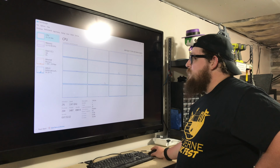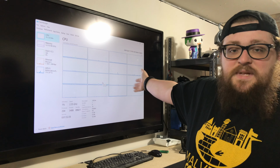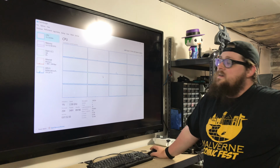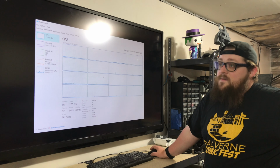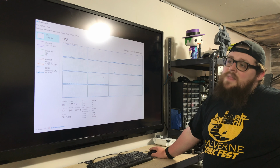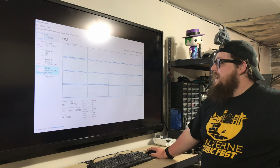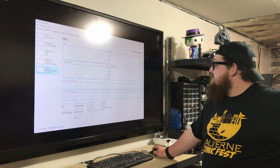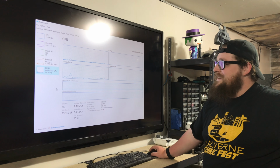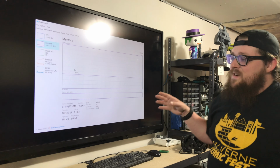So, the CPU is being seen, as you see, the Ryzen 5700G. There we go. I don't know, I work numbers and words. And the RX 2080 are being seen. I'm going to actually get more RAM because right now I have 16.